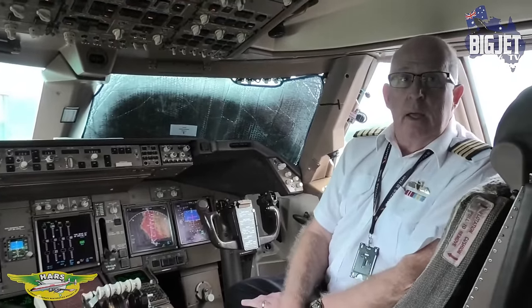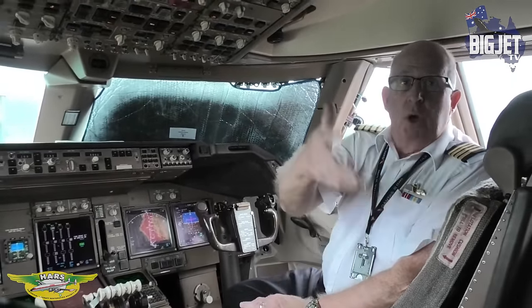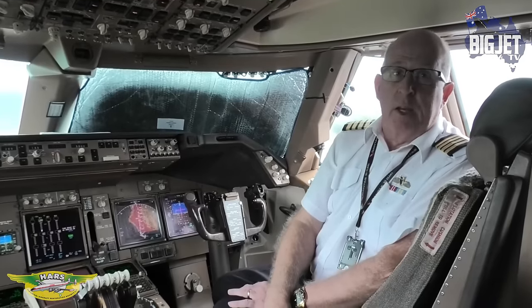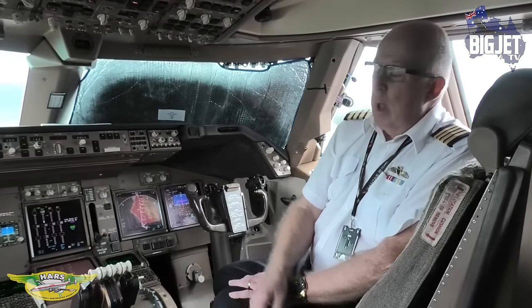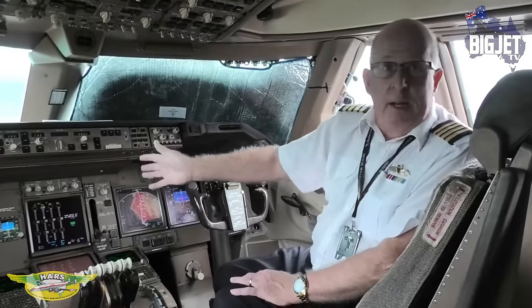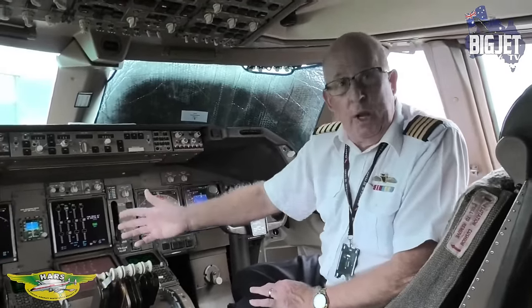Are you talking about Kai Tak here? Yeah, Kai Tak or the new Hong Kong as well. You get a warning: expect a late go around. During the takeoff roll, it even gives you wind shear ahead. You might be committed past your V1 decision, and you've got to go with what you've got.